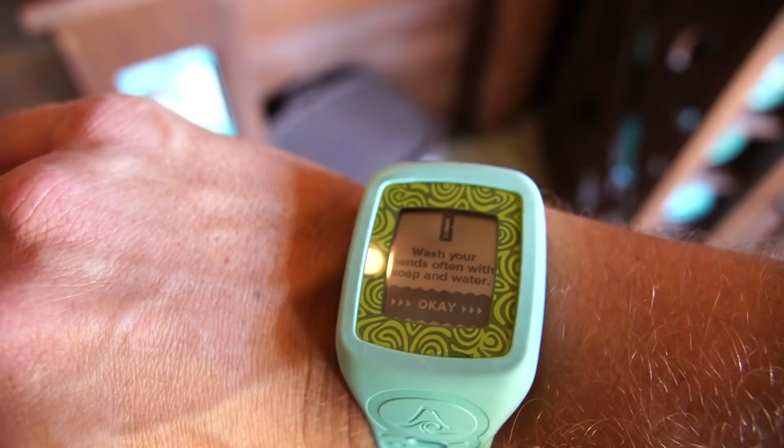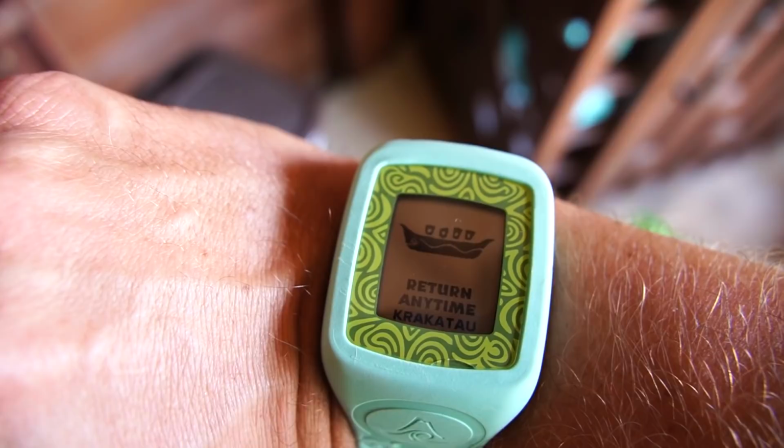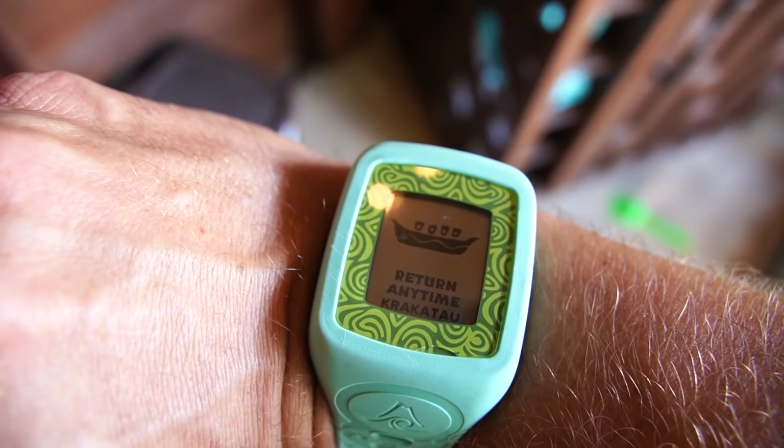Also wanted to point out that it's been enough time that our Krakatau time is up, and you'll notice that it says return anytime. So that means that as long as we don't get another return time, we can use this return time for Krakatau at any time during the day. Right now we're not ready to ride it, so maybe in like 15, 20 minutes we will be ready to ride it and we'll be able to tap on.